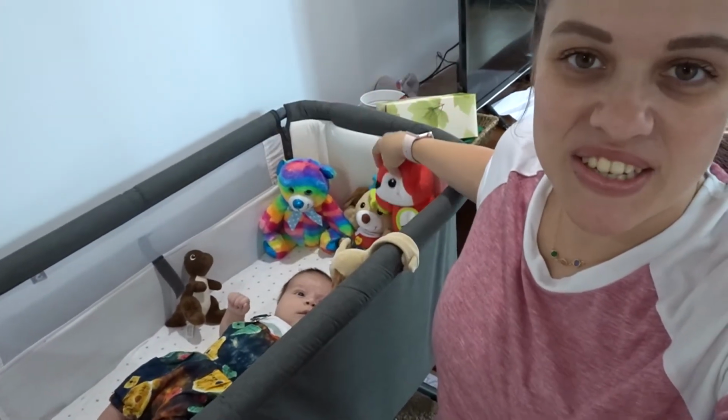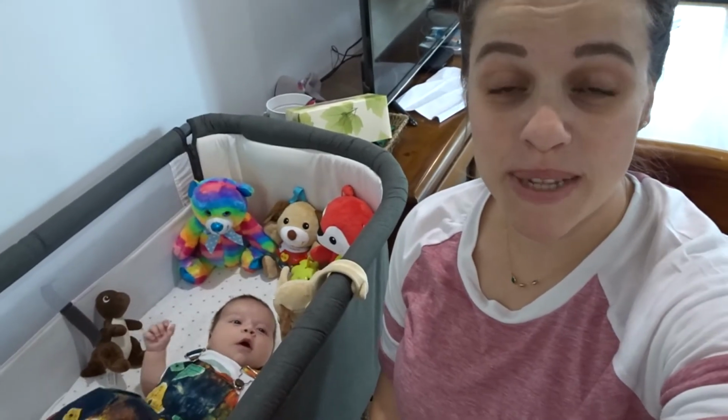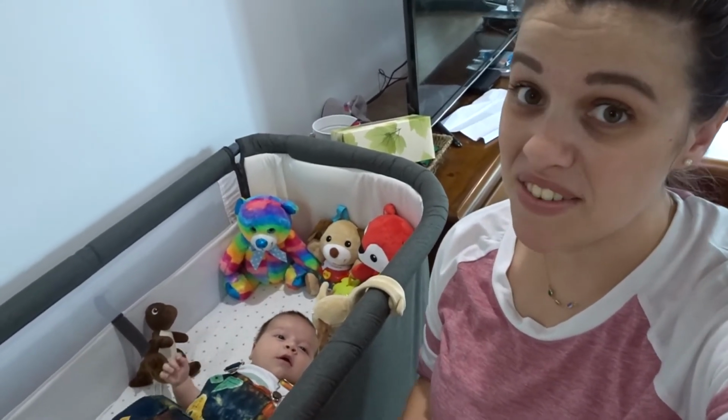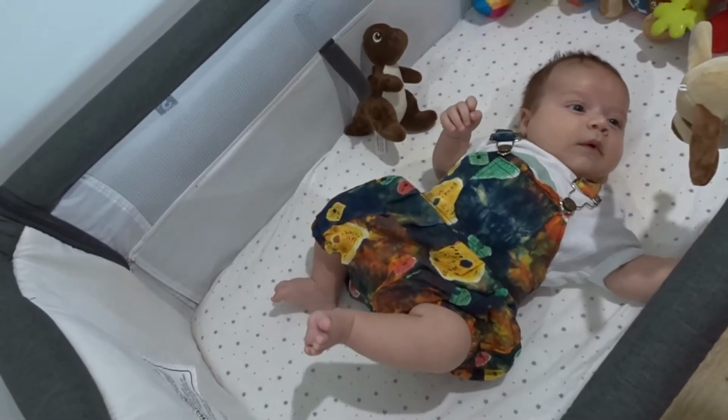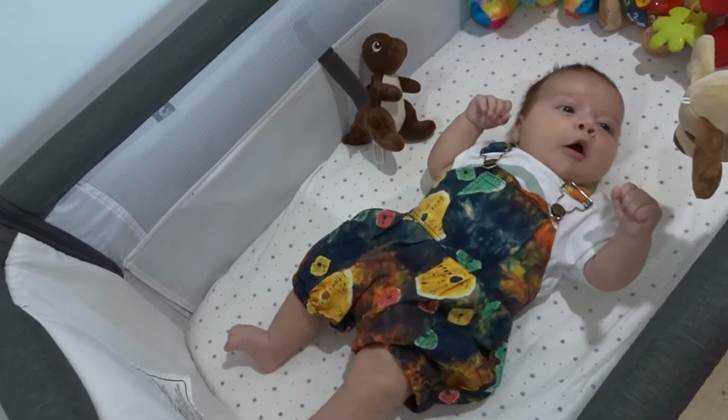I think he likes it because it's so high contrast. But if we're just needing a place to put Finn down that we know he'll be safe in, this is his go-to place to chill. You love kicking your legs. Kick, kick, kick.